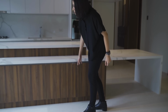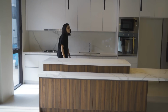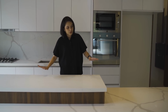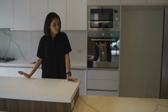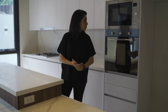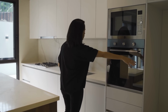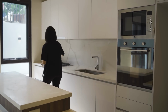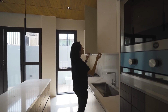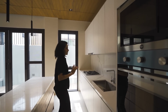So this is also storage sa ilalim. And then on this side, you have drawers. So I love this. I love that you have this layer for prepping the food. And then this is an actual breakfast table, not a bar. And then on this side, you have your built-ins. You have your microwave, your oven, your provision for your refrigerator, your sink, your stove with a hood, and then lots and lots of storage. Soft close. Yes, soft close. Okay.